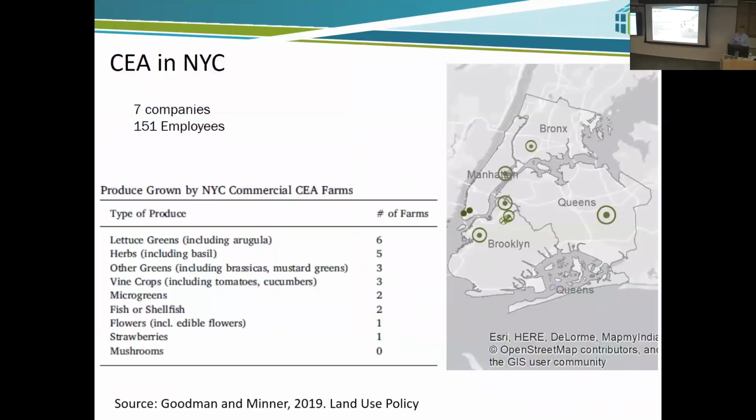CEA has seen a lot of interest in New York City. It's interesting to think about what is its current impact and what could be its impact in the future. In terms of its current impact, I was happy to sit on the committee of Wiley Goodman, who is a master's student in city and regional planning. And she has a recent publication quantifying the impact of urban controlled environment agriculture in New York City.